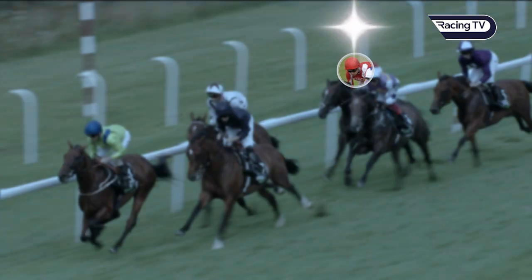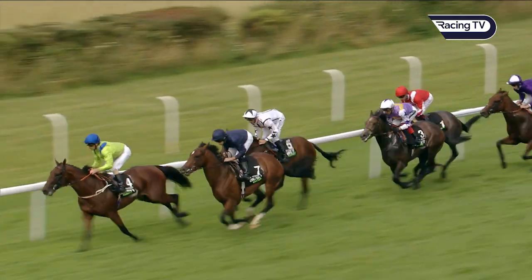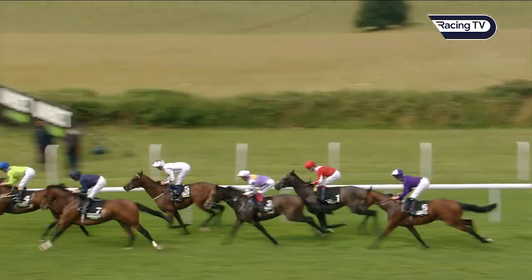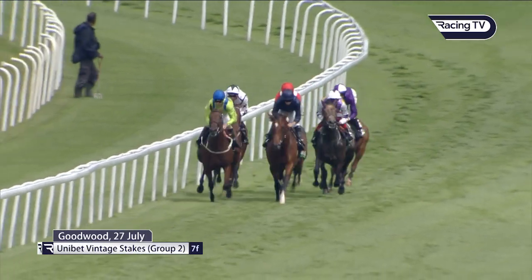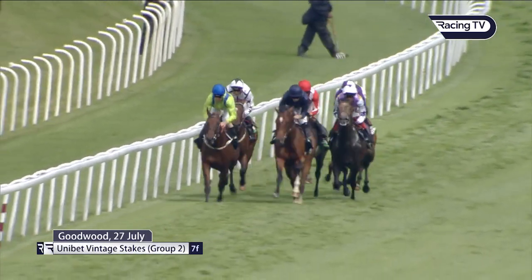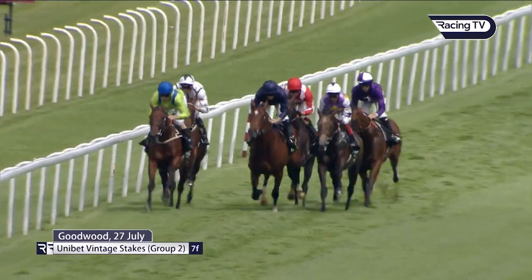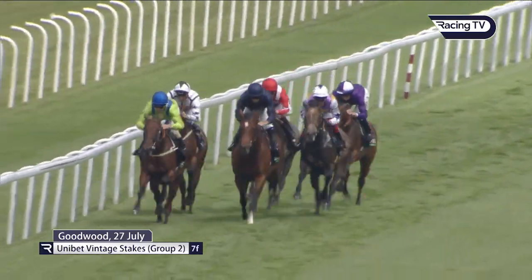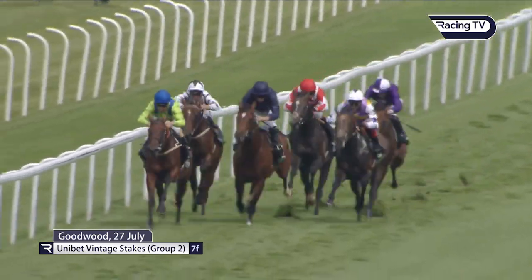Right, Berkshire Shadow has a tongue tie on for the first time here and is having another go, Lydia, over the 7, having run at York over the 6 last time. And this effort has been franked by the winner, Angel Bleu in the Vintage. Yes, Angel Bleu, who's on the outside there of Berkshire Shadow, the lighter coloured horse, has gone on to win the Jean-Luc Lagardère Group 1 on Arc Day, like some cut in the ground.